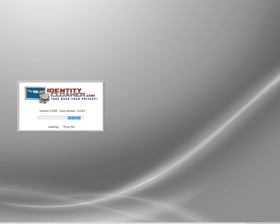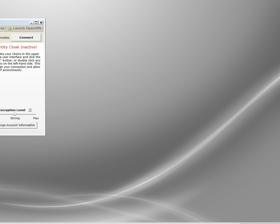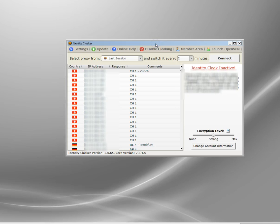So I'm going to just show you now one of the companies who have got a residential network now in response to this, and it's called Identicloak, and it's one I've been using for many years. It, like all the others, stopped working with Netflix. They went back and updated their servers and their infrastructures, and now they have residential IP addresses only for use with Netflix.